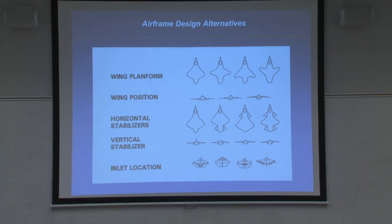Okay, so let's talk now about how you design a VSTOL airplane. It's hard enough to design an airplane. For the wing planform decision, you can have a delta wing, a straight wing, an aft swept wing, or a forward swept wing. For wing position, you can have a low wing, a high wing, or a mid wing. For horizontal stabilizers, you can have a pure flying wing, a wing body tail, a wing body canard, or a three-surface airplane. You can put your vertical stabilizer as a single one on the center line, two on the wingtips, or use thrust vectoring. For inlet locations, you can have a lower inlet, an upper inlet, a nose inlet, or side inlets.